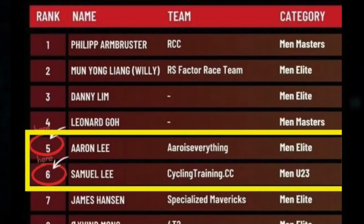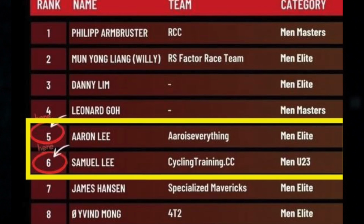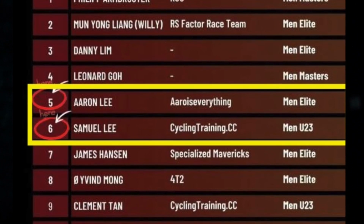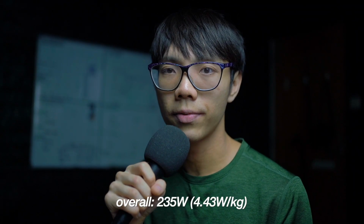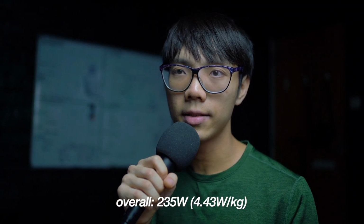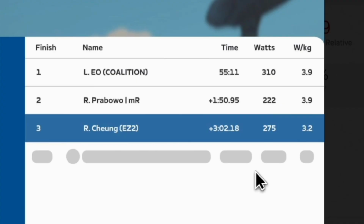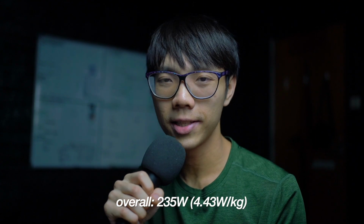And since we practically got the same time, it means that I definitely put out more watts per kg than him. And that evening the updated positions came out and I got 5th overall and 3rd elite. My average power for the whole thing was 235 watts, so that's 4.43 watts per kg. I still don't know my time yet. And Leonard, who came just ahead of me, only did 3.9 watts per kg because he's a heavier rider. I had to do 4.4 watts per kg and I was still slower than Leonard.